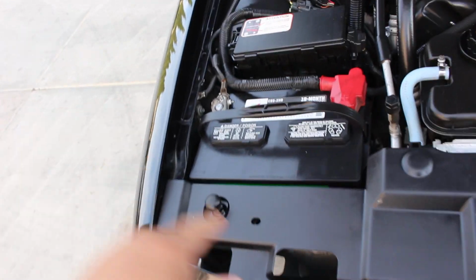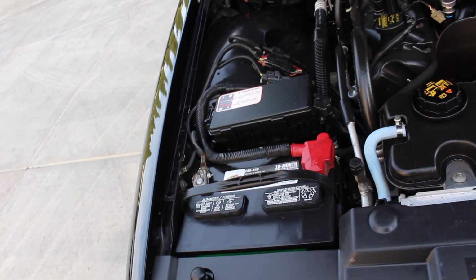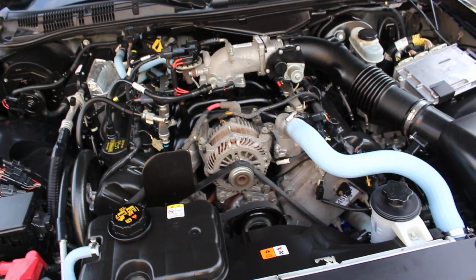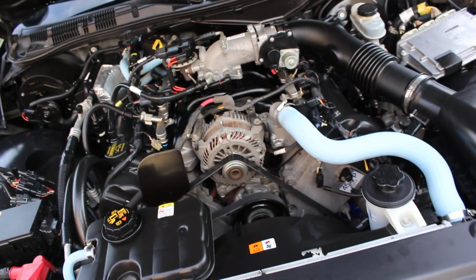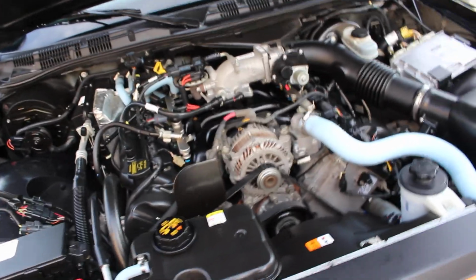I do have a brand new Interstate battery. The one that came with the car was good but was running weak. I didn't like it, so I put a new one there for you. I hope you can appreciate that very much. I do have the blue fail-safe silicone hoses, which is what you want to have in your Crown Victoria. They're heat resistant. I mean, they're guaranteed to keep working regardless.